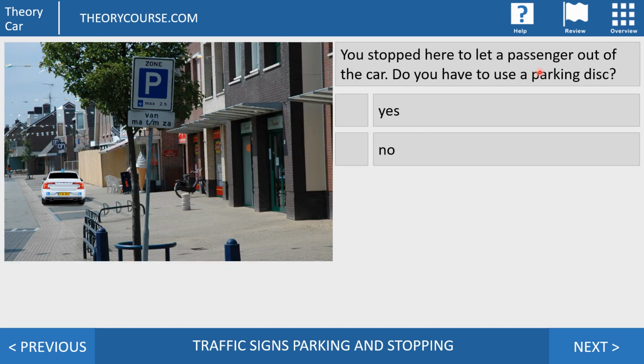You stopped here to let a passenger out of the car. Do you have to use a parking disc? Yes or no? Right answer is no. You only use the parking disc if you want to park. And if you want to let a passenger out of your car, or you want to load or unload heavy goods, then you don't have to use the parking disc. But if you want to ask for directions or make an important phone call or whatever else, then you have to use the parking disc.